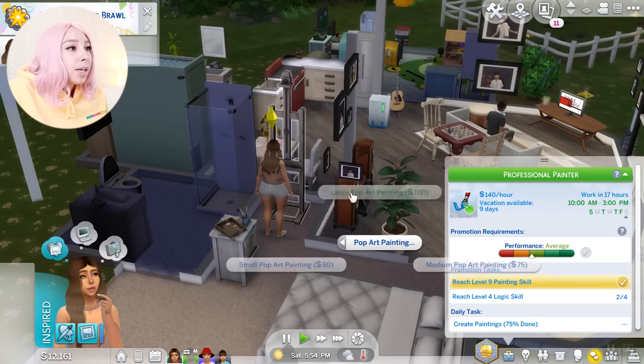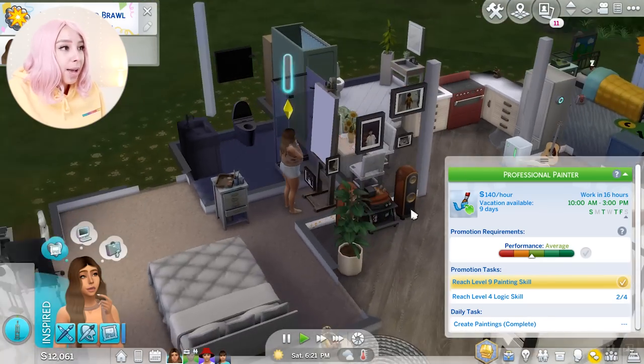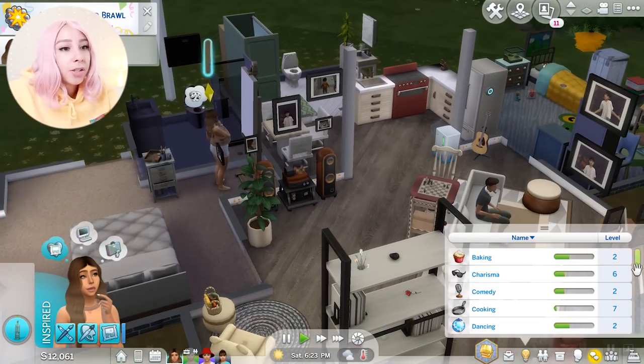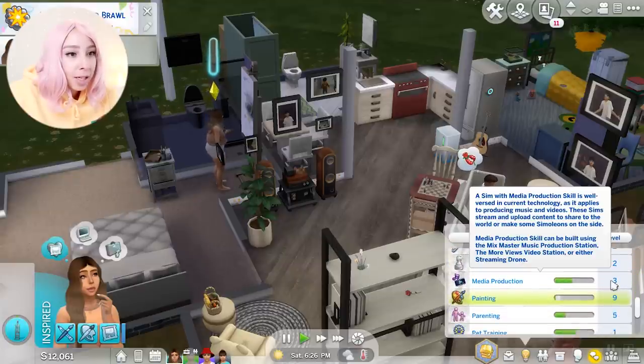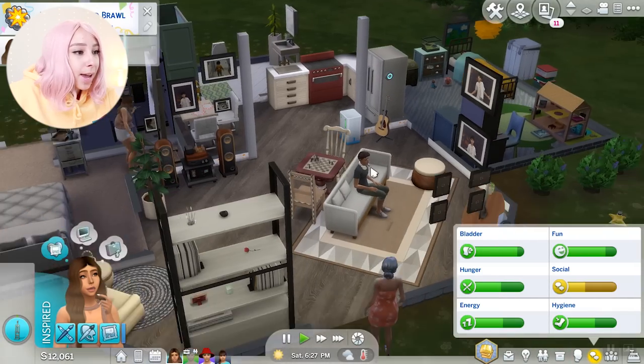Let's do a pop art painting, a large one. I really want her to max that painting skill. I also want her to max her media production skill, because I'm pretty sure that's only 5. So we can get her going on that, too.